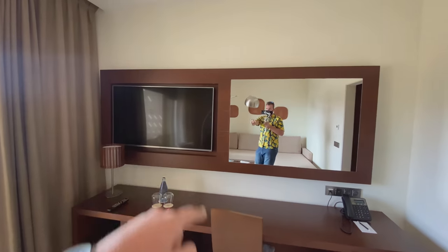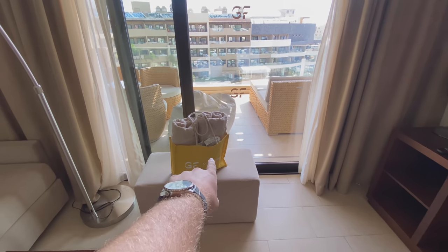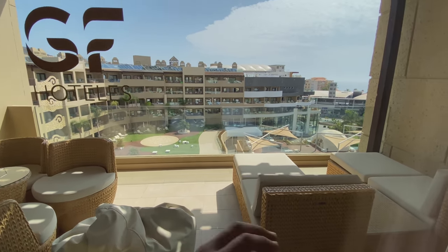Lovely big flat screen TV built in with the mirror. Sorry about the shirt, everyone. Little pack here as well, set up with flip-flops, towels, all GF themed, I like that. Then you can step out here. Laura's gonna help me open the doors somehow.